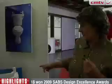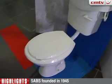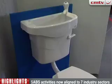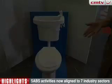And the whole idea here is, when you wash your hands, if you wash for 20 seconds, it will fill the bowl, and it cleans your toilet. So you don't waste water. It has two very good solutions. You don't waste the water, but also it forces you to clean your hands.